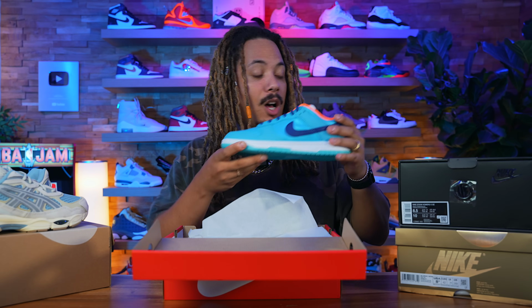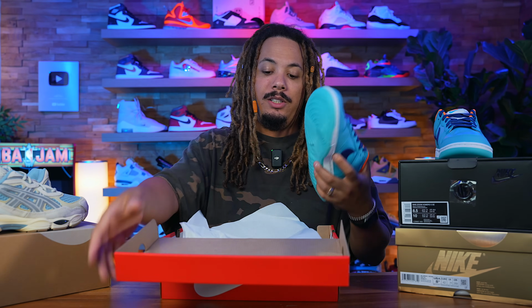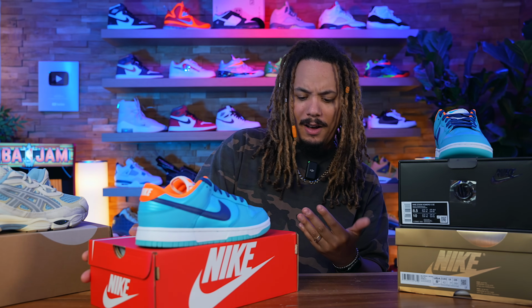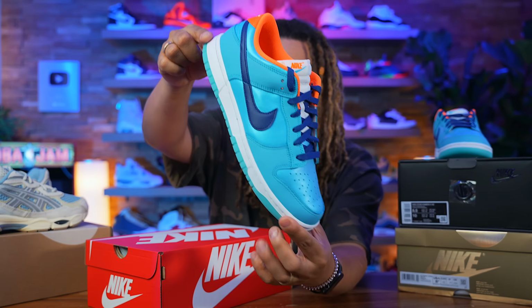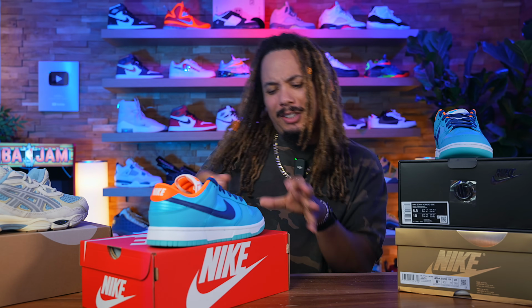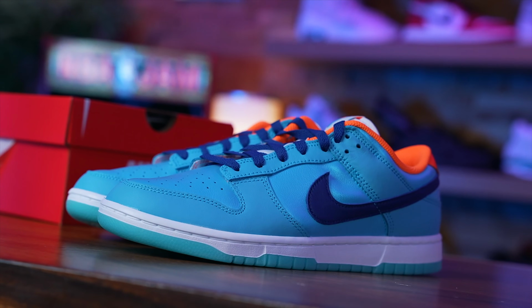These are just nice. I just thought these were pretty nice. Retail on these is $125. These just recently released, and in my opinion, they're just a little bit different. They have a Dolphins type of color almost to it. Miami Dolphin-ish kind of, but the green's a little bit different. It's a Baltic blue, deep royal.